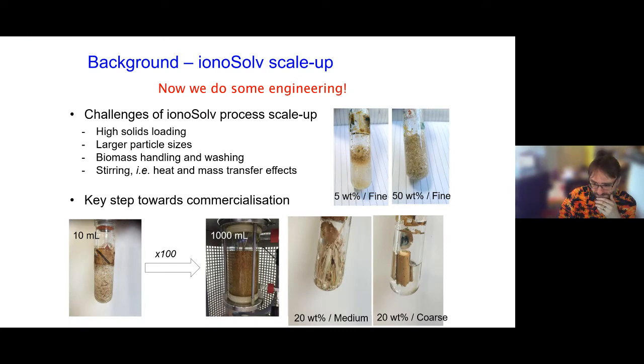Anyway, we had to do scale up in order to turn this into an actual commercial process. So we had to do some engineering. I said, okay, let's look at intensifying the process. We want to use less ionic liquid per piece of biomass, so very high solid slurries and larger particle sizes. 10% of the current energy input into ethanol production comes from grinding up biomass, which is a total waste because it doesn't really accomplish anything, but it's necessary in order to make the process work.